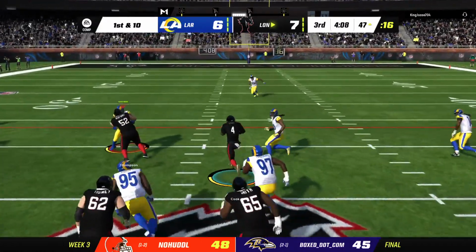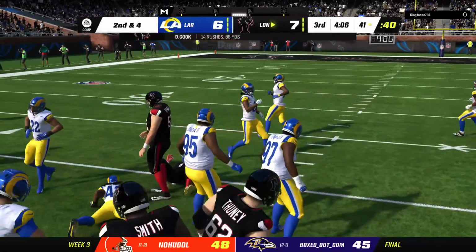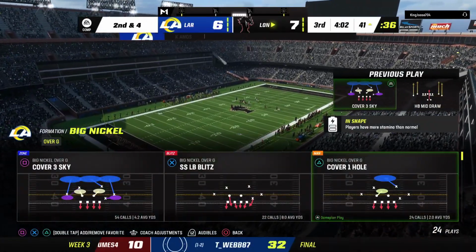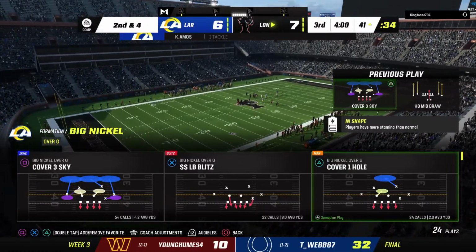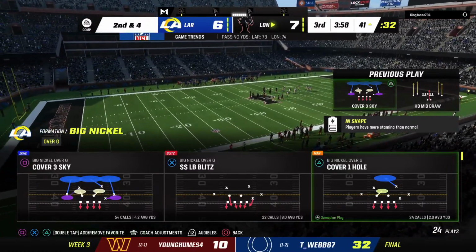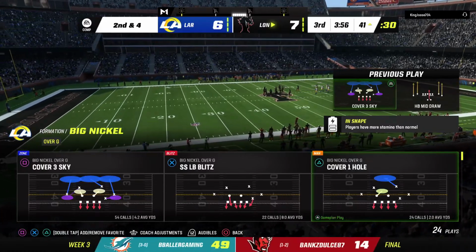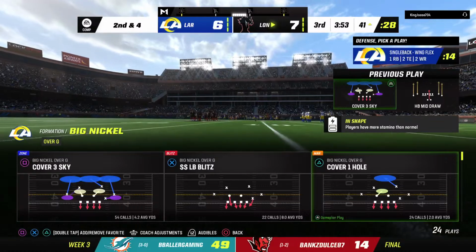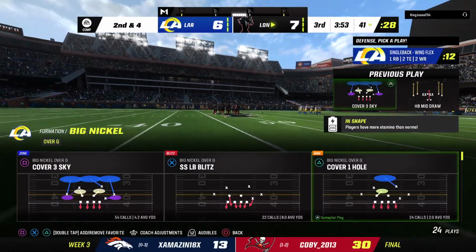They run again on first down. Cook. And he picks up about 6 as he gets this down to the 41. Well, you certainly have to give a little credit here because they're playing this game now at their pace. This is ball control football, sustained runs, taking their time and making it work.